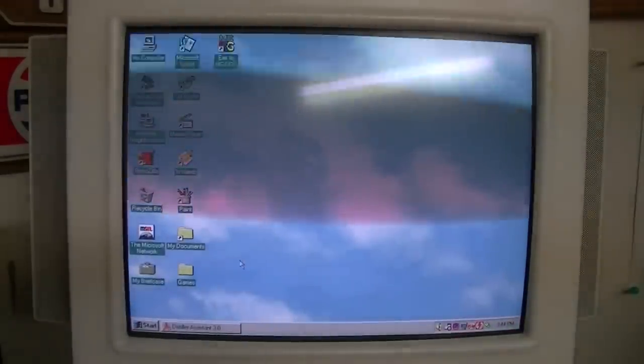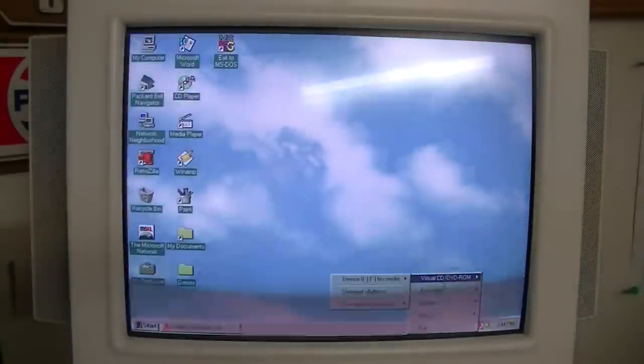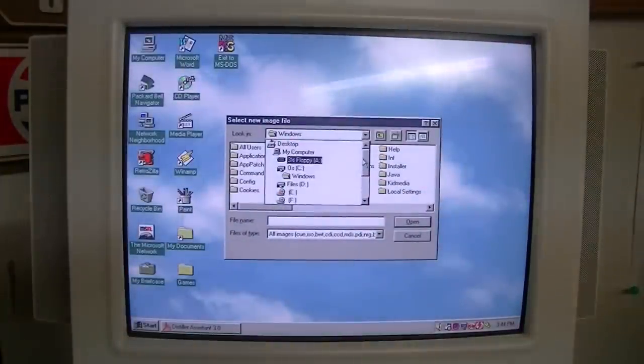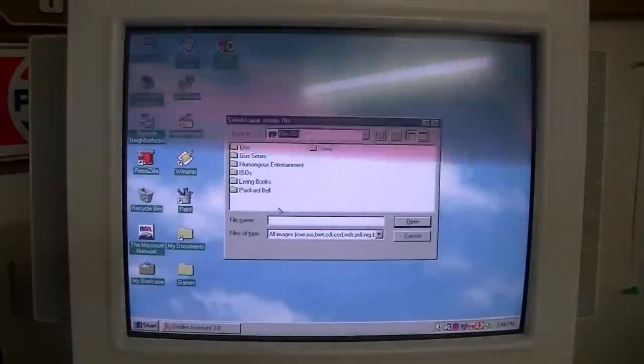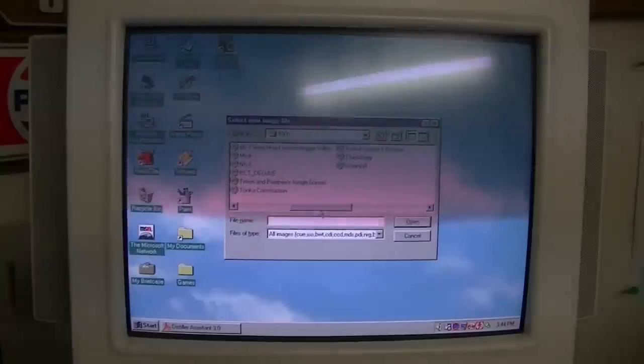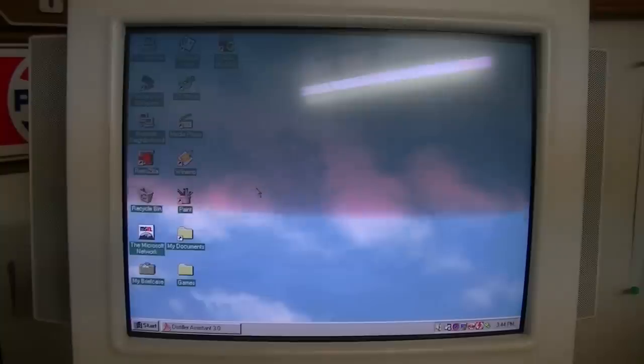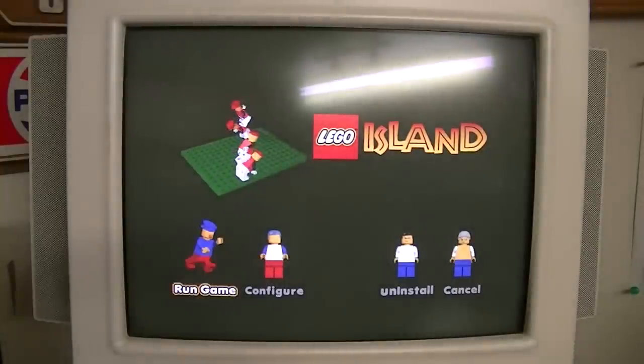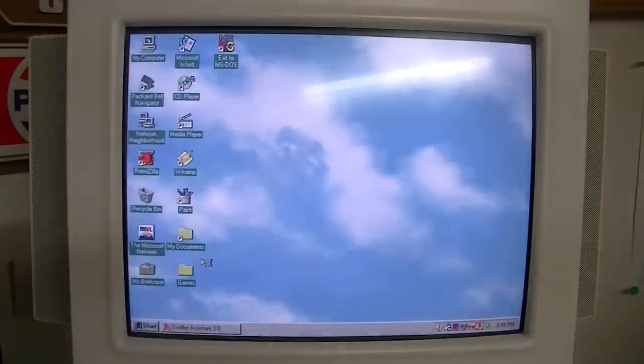So, let's play a game. Since we couldn't play Lego Island on the Carolina Flyer, let's give it a try on this one. Yeah, and again, I got Nemian Tools on here, which does run on Windows 95 with the right updates. A little bit of a slower system for this game, but it should handle it just fine.